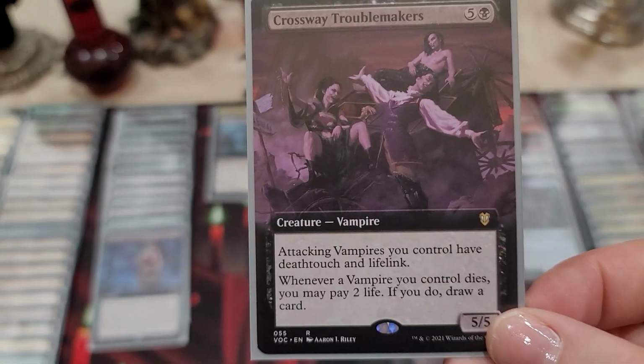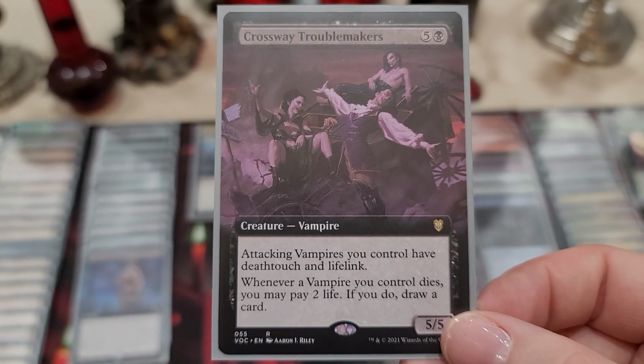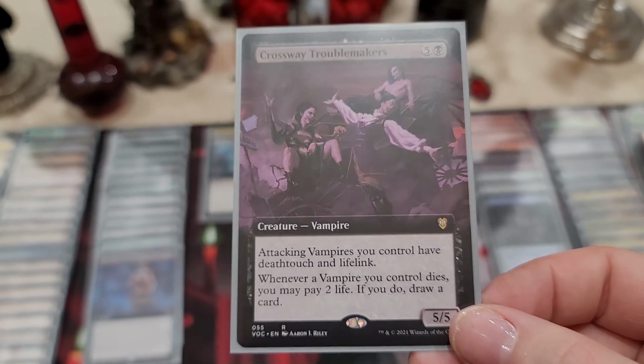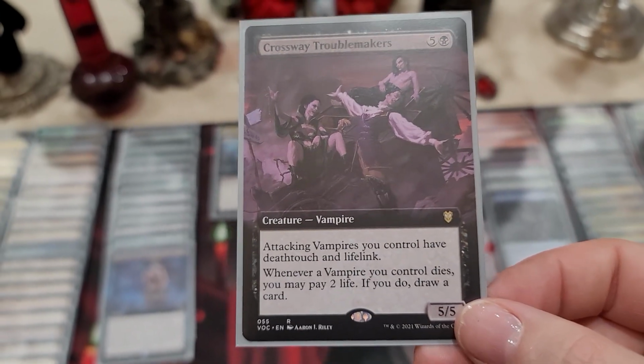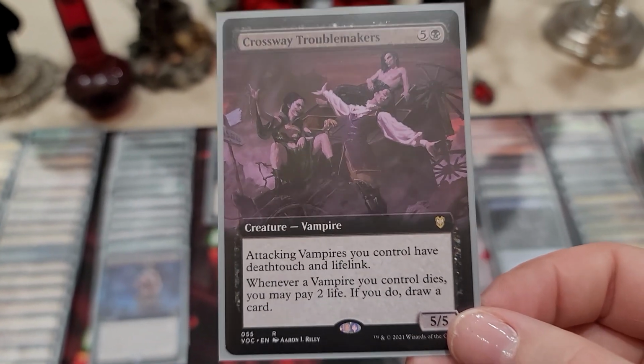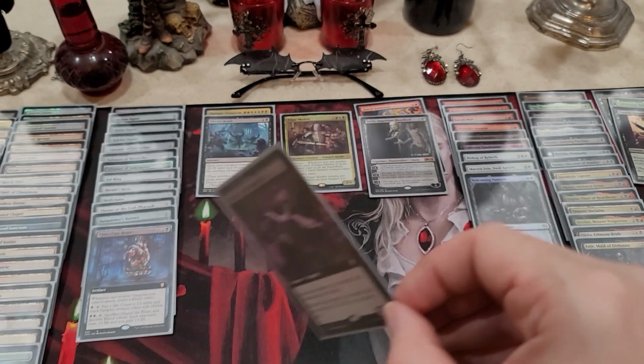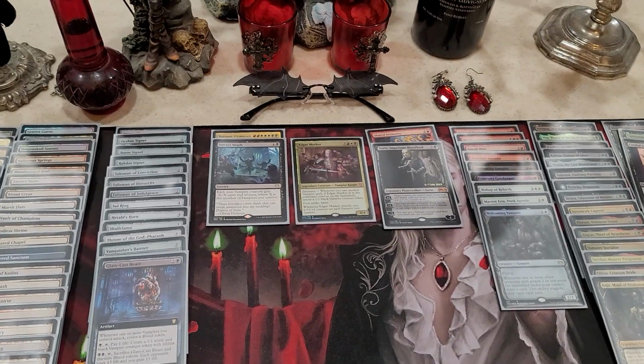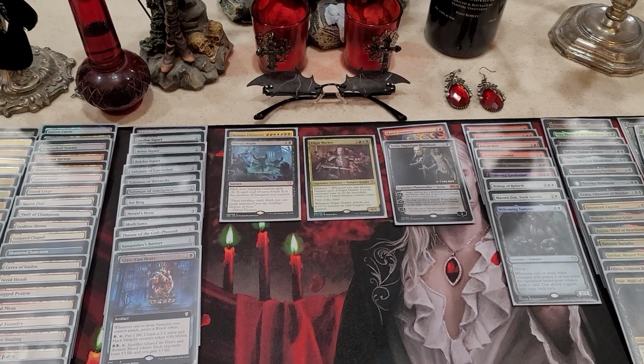Next one we got is a 6-drop. Attacking vampires you control have Deathtouch and Lifelink. Super useful. Whenever a vampire you control dies, you may pay 2 life. If you do, draw a card. So if you do get your vampires removed, you can go ahead and pay some life, and then get some cards back in your hand so you can start recasting some vampires.